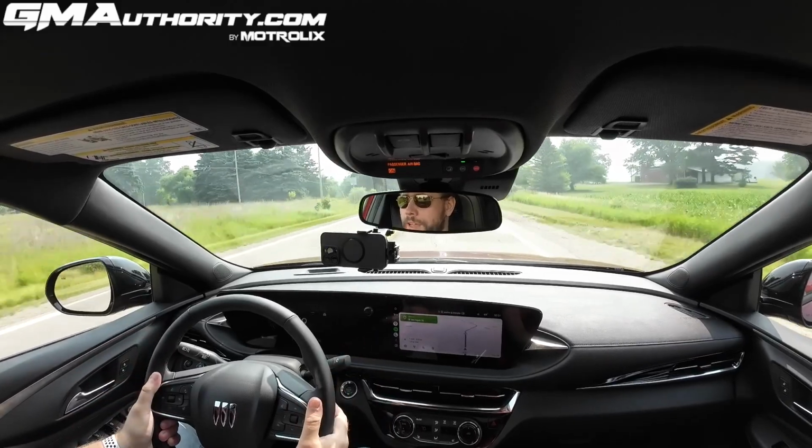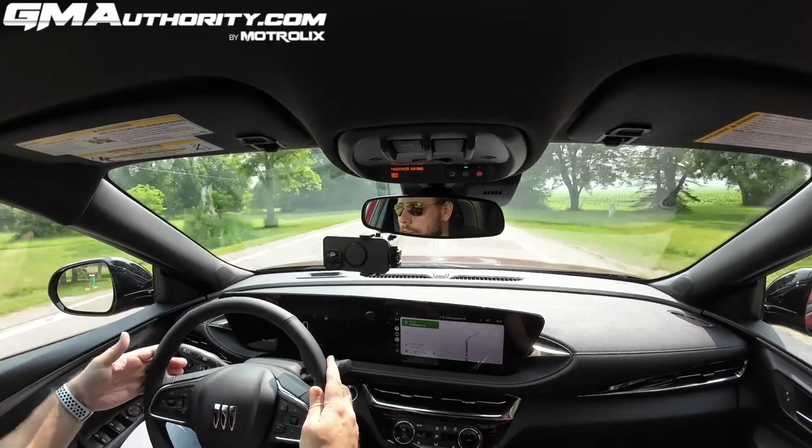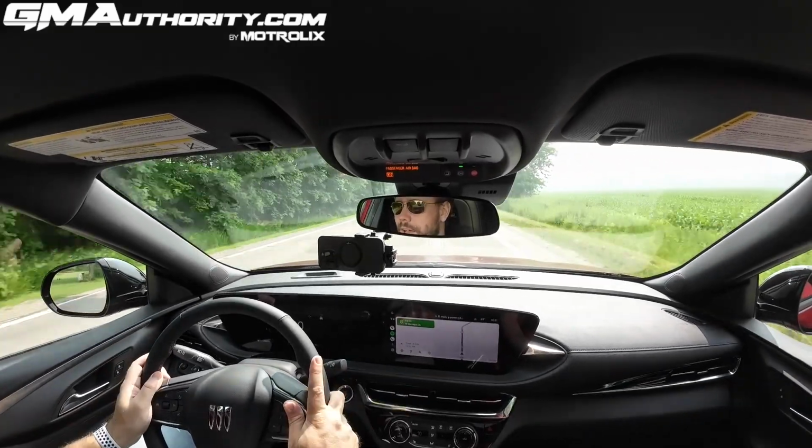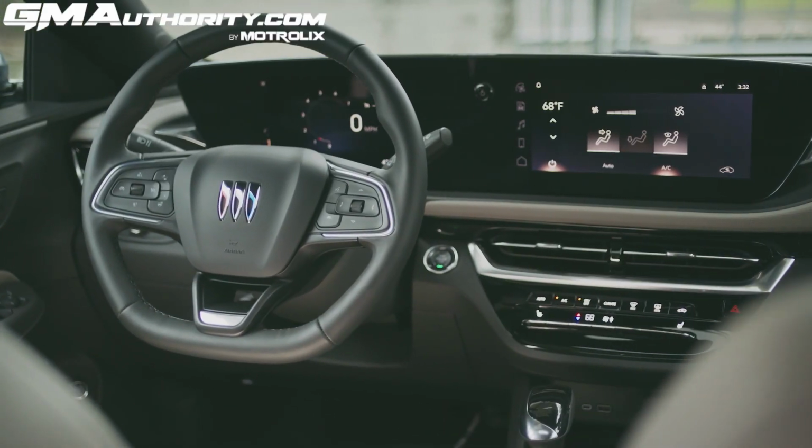But overall, if I put both hands on the wheel, roughly at the 3 and the 9 o'clock marks, I think it actually delivers quite a comfortable seating position overall. Something else that I want to point out is the steering wheel. I really am a fan of the steering wheel overall.